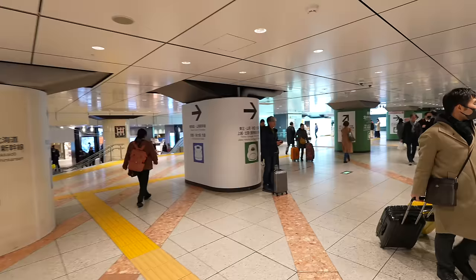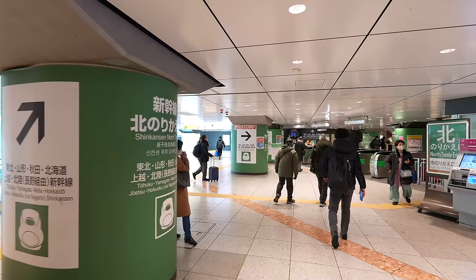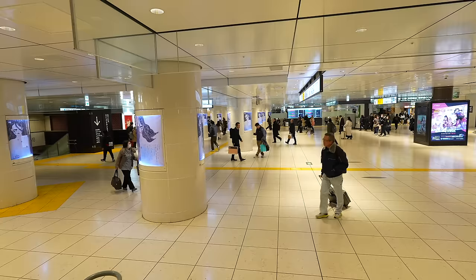If you are heading to the north part of Japan, the Tohoku region, you need to use that green one. Even though it's the same Tokyo Station, the entrance is different. So just remember, if you are heading to the north part of Japan, you need to use this green one over here. So let's walk toward the Keiyo line.